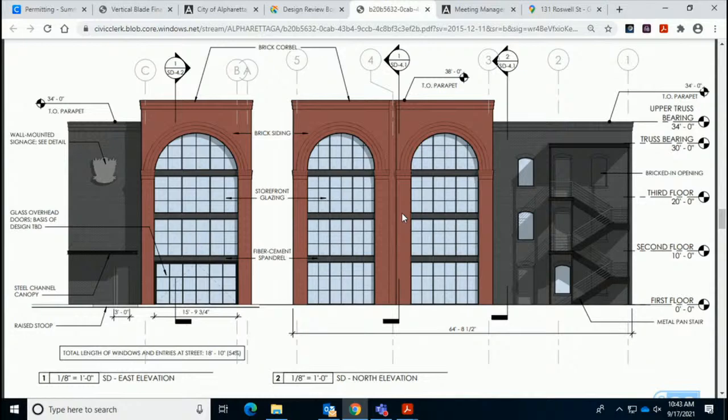Can you stipulate something along the lines of, if it changes, there has to be glazing and all that jazz on the windows? Yeah. I don't know if that's something you can put in a motion, because I think it's a cool idea, but I also get that, 50 years down the road.